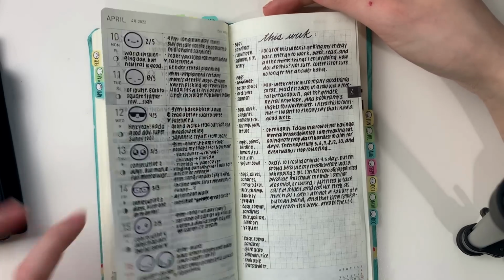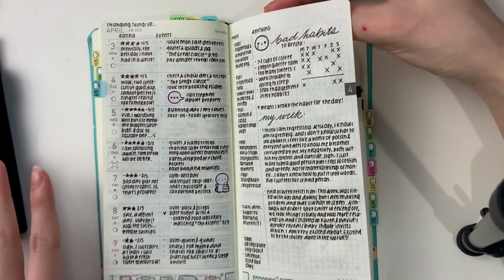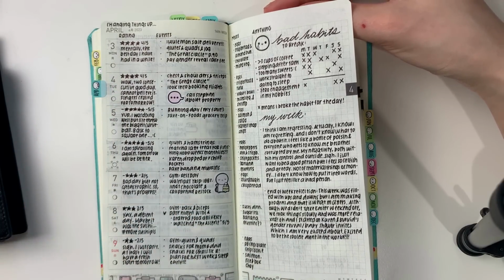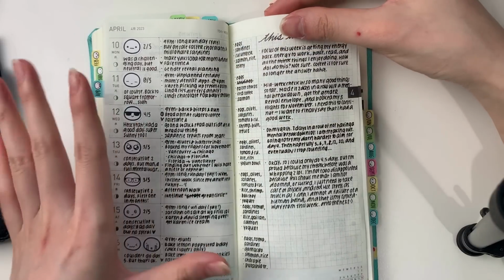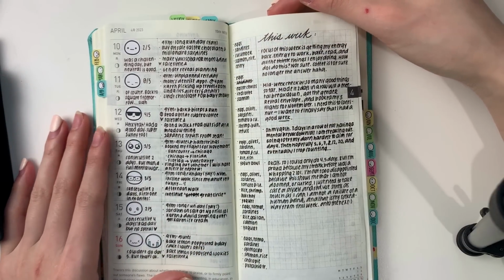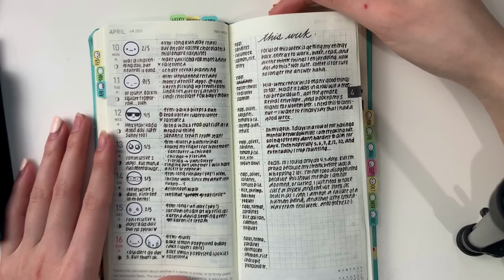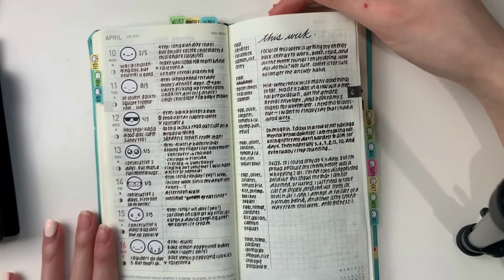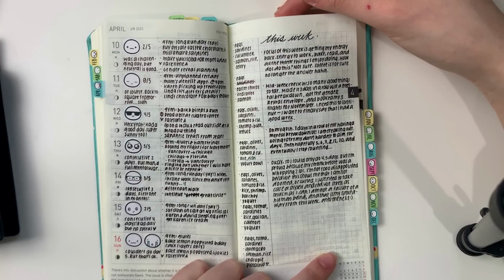And for this week, as you can see, I drew little stars, but I felt like it wasn't representing my days well enough, so I opted for using emoji heads during this week, and I think it looks a lot better. Like when I look at it right away, I can kind of see which days were good and which days were bad, and I really like that.